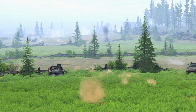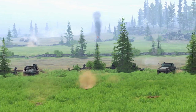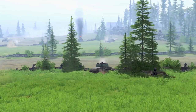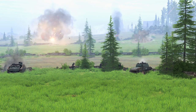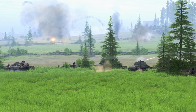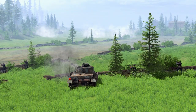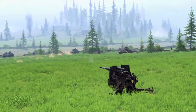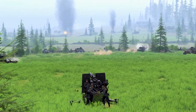Looks like we have some T-34s entering from the hillside on the right. They are taking quite a beating. One of them is down at the moment. Ooh! That is down. Looks like the first wave got stopped in their tracks. Let's move to the right side here, where the Soviets are trying to make a breakthrough. It does look like the Panzer IV took a hit to the turret there, so that will be out of commission.